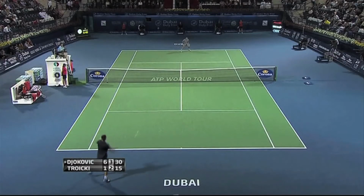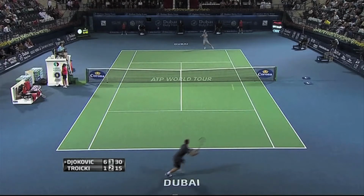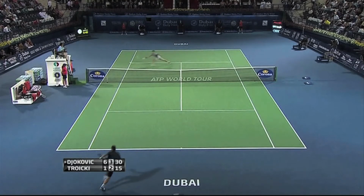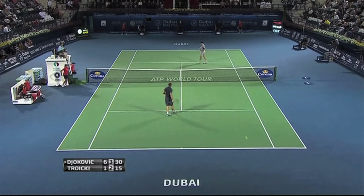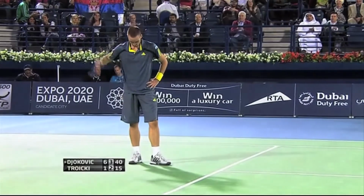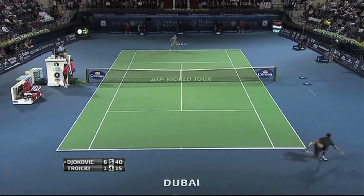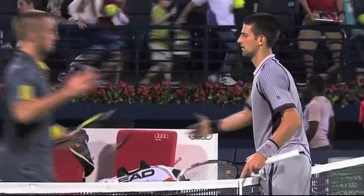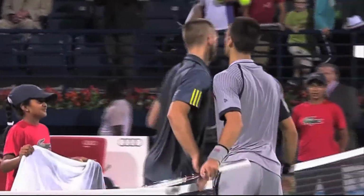But Troicki did fight back in the second, breaking his fellow countryman's serve. But Djokovic proved too strong for him and regained control of the set. The top seed took a 5-4 lead to serve out the match to extend his winning run to 14 matches. And Djokovic seemed happy with his performance.